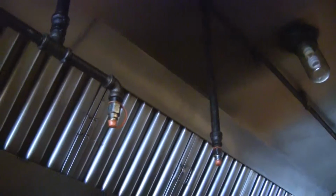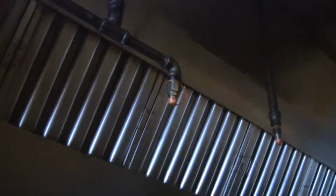All right, so the hood has makeup air along the front, air getting sucked out along the back where the filters are. Inside there's 3 globe lights along with the Ansul system, fire suppression system, with some nozzles over here. So it's a pretty extensive hood fan. It's pretty nice, actually. All right, so that's the front room.